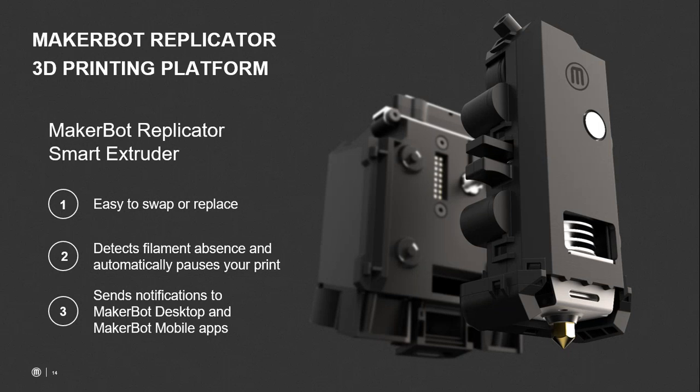So this smart extruder is easy to swap or replace. It detects filament absence and automatically pauses your print whenever there is a problem on the printer or on the material that was inserted to it, and it sends notifications to MakerBot desktop and the MakerBot mobile apps if the printing has finished or if you encountered any problem with the printing. So this is the smart extruder.